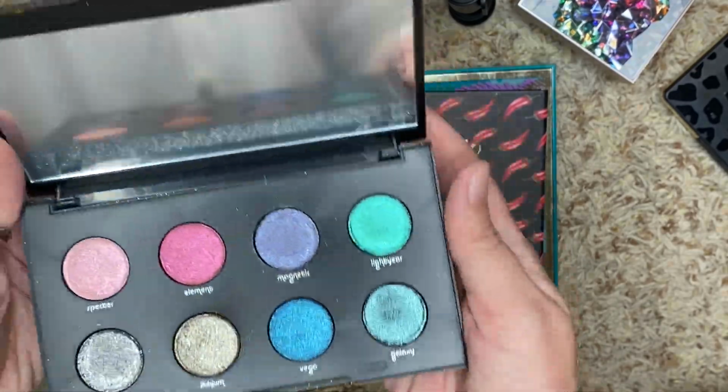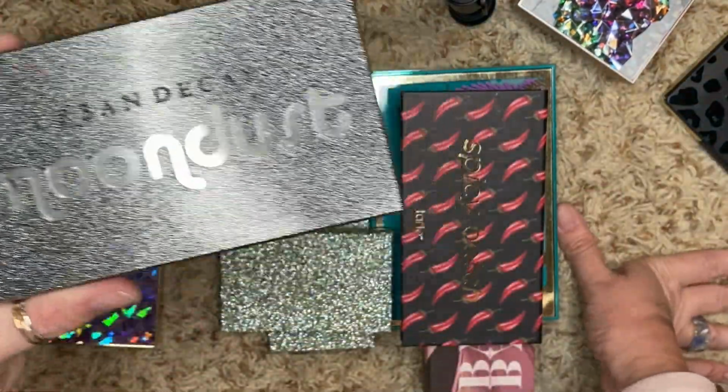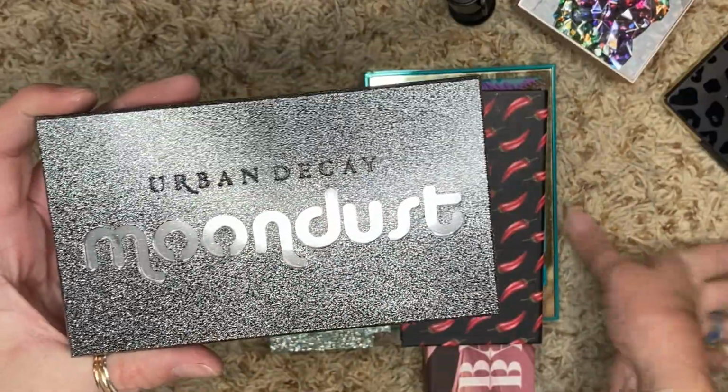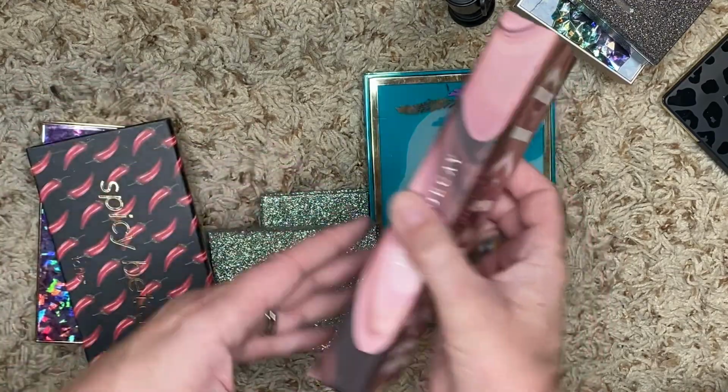No, I just don't need it. Swatching things is just going to convince me to keep them. I think I'm ready to say goodbye to this one. Yeah, goodbye, Moon Dust. This one's so old.